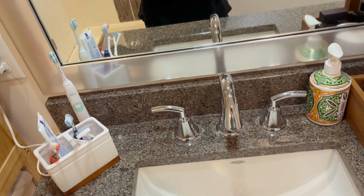Let's head to the bathroom because this drip is gonna drive me crazy. My arms are already tired of holding the camera, so I just need to lay here for a second.